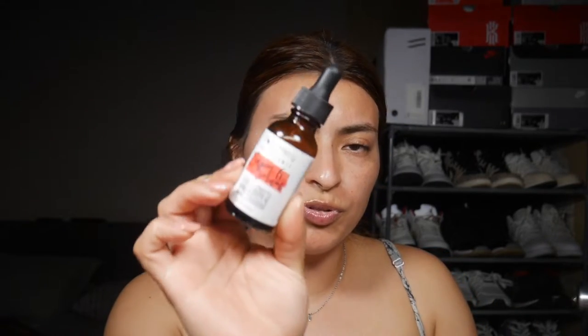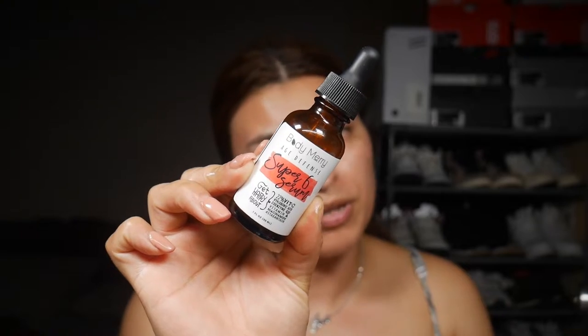I do use the same serum that I use during the day. So if you want to know what I use during the day, I'll link the video up here. But I use the Bonnie Mary Age Defense Super 6 Serum. This thing has so much stuff in it.